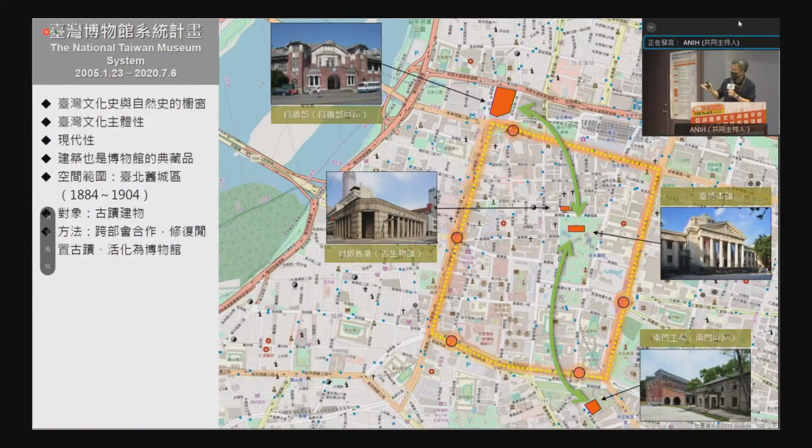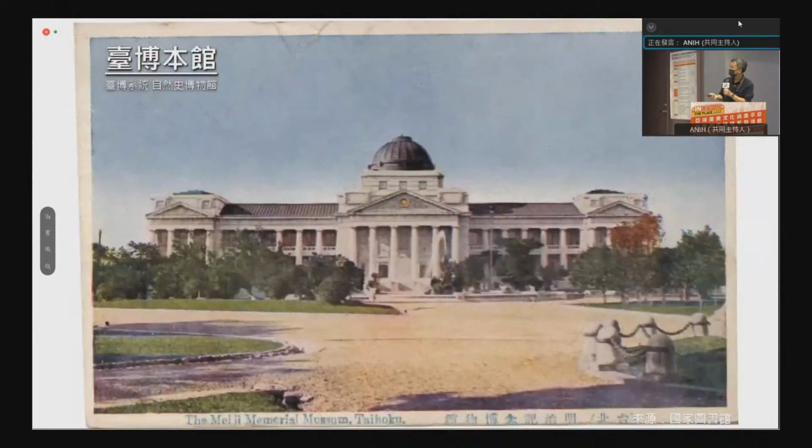And one of them is related to industrial history. In the Nanmen Museum, in the center part of this old Taipei town, along the vertical zone, we have built this National Taiwan Museum system, including the four main museums that highlight the different topics, including natural history, industrial history, and modernity. We want to present and highlight the cultural identity of Taiwan through this National Taiwan Museum system.